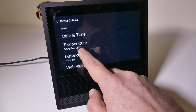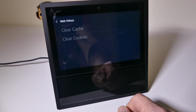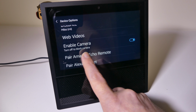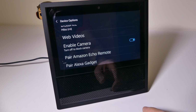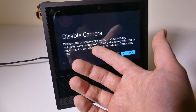This is going to be your temperature, whether you want it in Celsius or Fahrenheit, your distance in kilometers or miles, web videos. You can clear cookies and cache that way. You can enable or disable your camera also as well. So if you want to permanently disable this camera, it's not a feature that you want to use, then you can actually disable that altogether, so you do not have the way for people to drop in on you or anything like that.